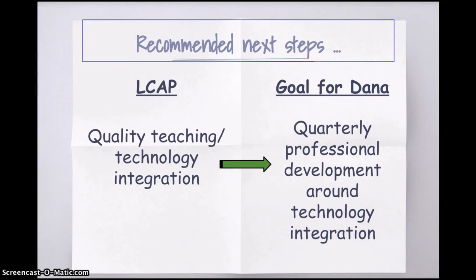Another goal: the LCAP identifies the need to support staff and students in the effective use of technologies to support teaching and learning. The corresponding goal is that cluster support teachers work alongside principals, teachers, and school staffs to build capacity around the Common Core and ELD state standards, adult learning structures, technology integration, and effective teacher practice. And the LCAP establishes funding of $395.6 million toward meeting this goal. My goal for Dana would be to determine how we can best support Dana teachers in meeting this district goal.